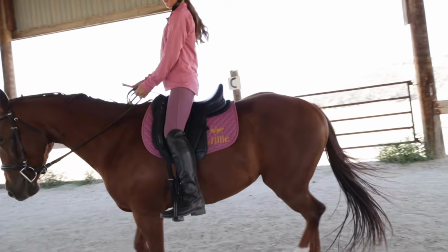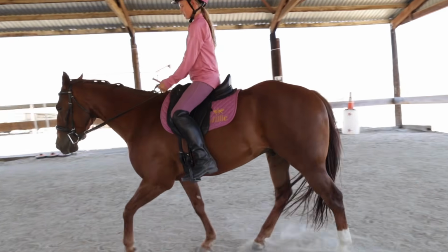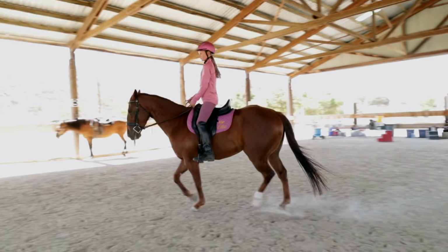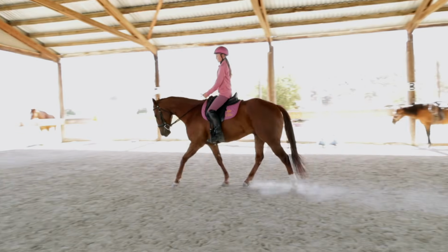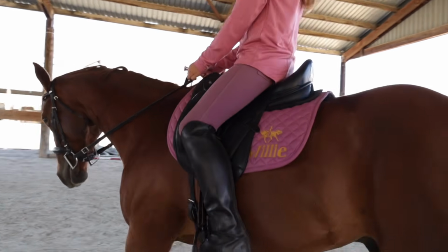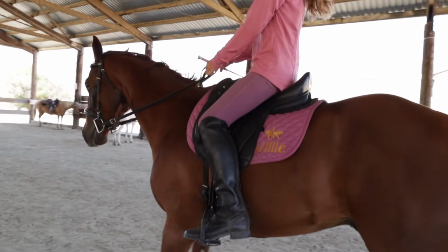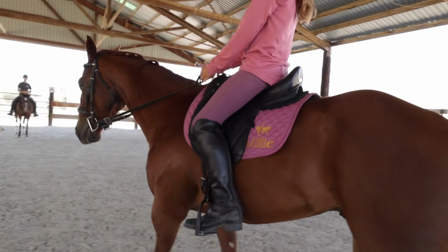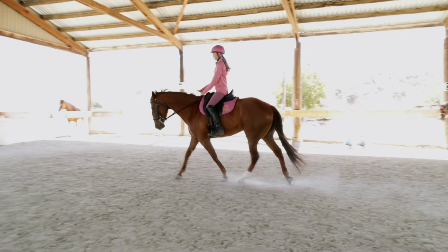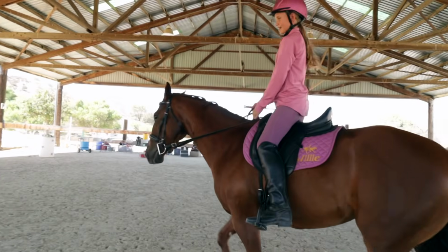The posting or rising is done primarily in the English discipline and not in the Western discipline. It does not mean that people who ride Western don't post, they do, but definitely not in a show situation. In an English style of riding, you are allowed to post in a show. Posting or rising is where the rider goes up and down with the rhythm of the horse's front leg.